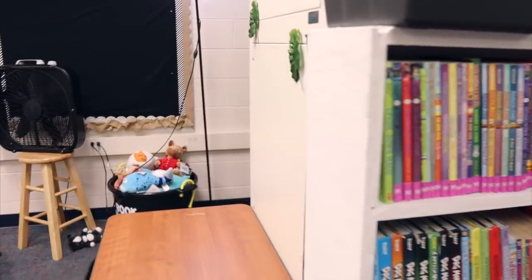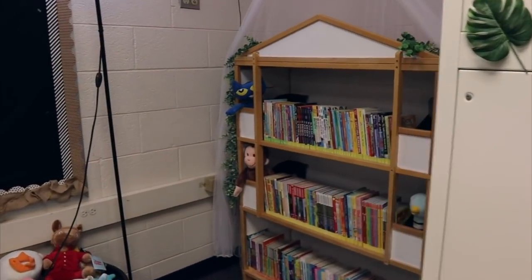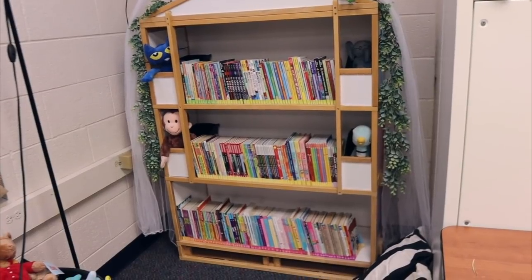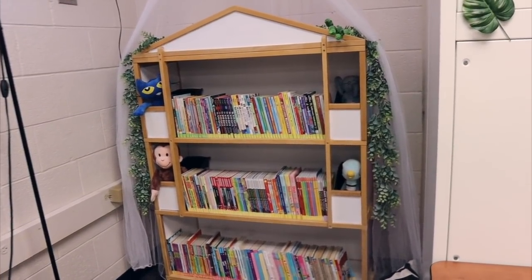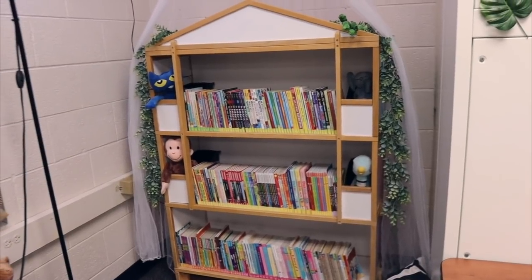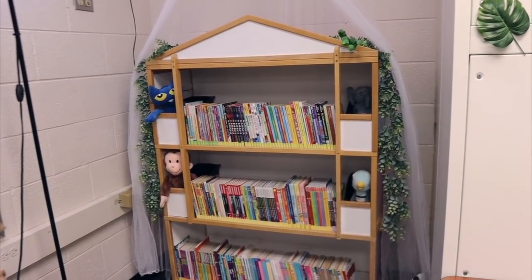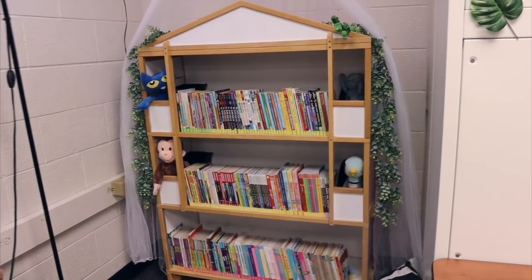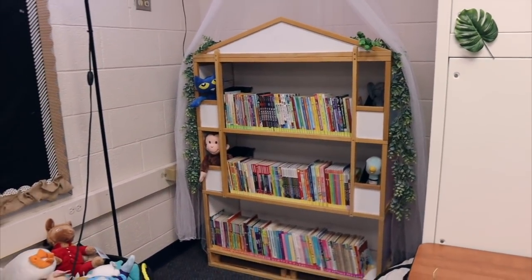And then I think I showed you this already, but over here, this is how this bookshelf is looking. And I do think this is probably gonna change still, especially the little book buddies in the window. They're a little bit too big, so that doesn't quite work, but that's okay. It works for now at least. And then I did add another strand of greenery up at the top just to make it look a little bit more full. So I think that looks cute and adds a nice little pop of color.